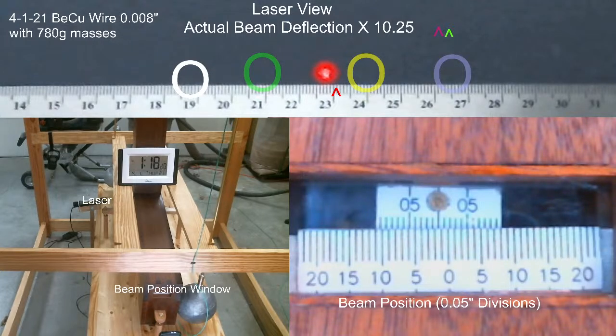I've thought about, once this is over with and I get this thing out of here, I might make a little demonstration rig about torsion balances and build one that would have enough restoring force that we could actually measure it with a scale.